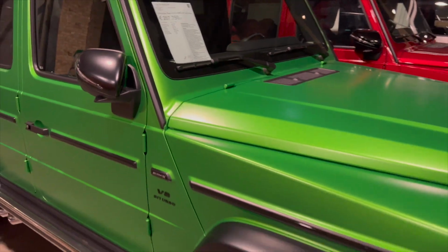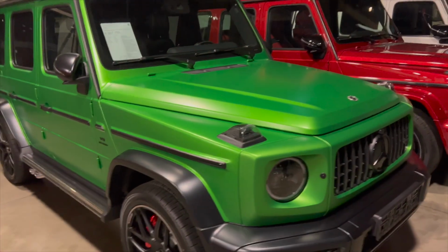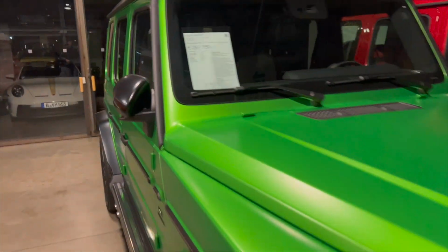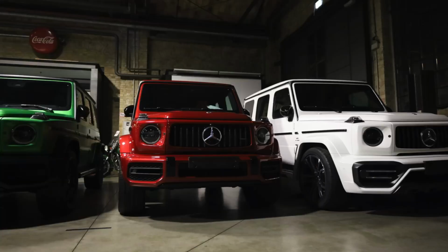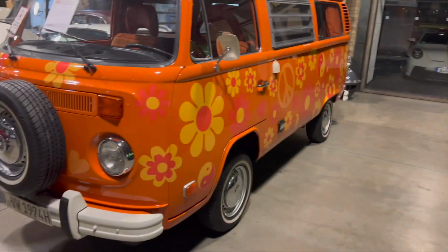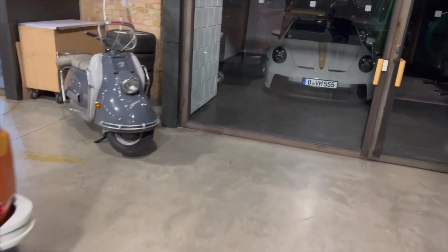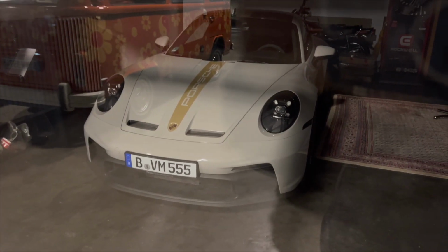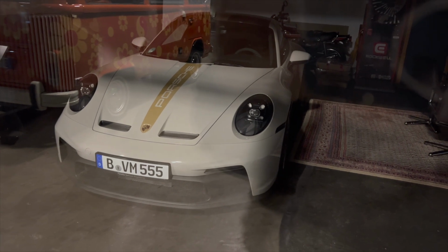Honestly, this thing is incredible. It's a huge monster. I have seen these in real life driving on the roads, but when you stand next to one, you realize just how tall they are. So here we have the classical Volkswagen Hippie Bus next to the G-Wagons. And if we head over here, oh my god, this is insane. We have an old bike, and over here, I think this is the brand new Porsche 911 GT3.